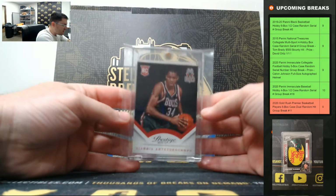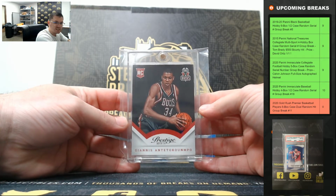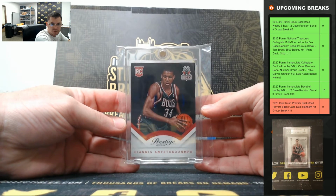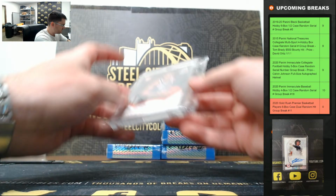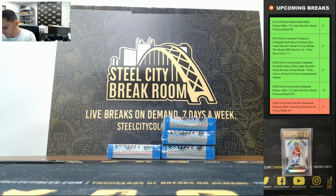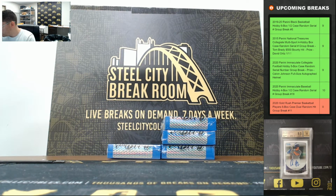And we got another Giannis Prestige rookie, 2013-14. It's a nice hit on the Giannis Prestige rookie. Giannis rookie.